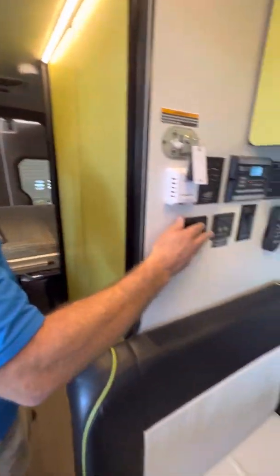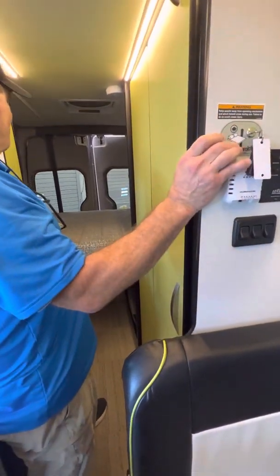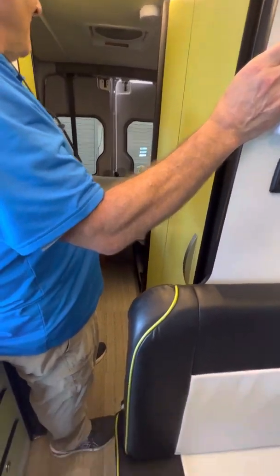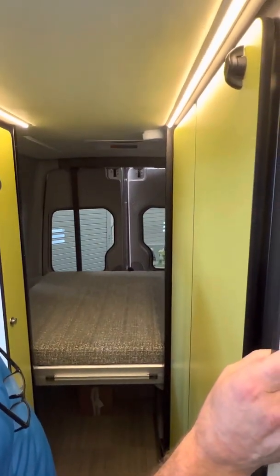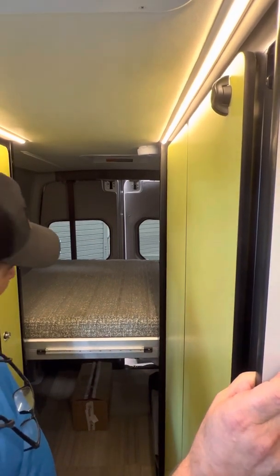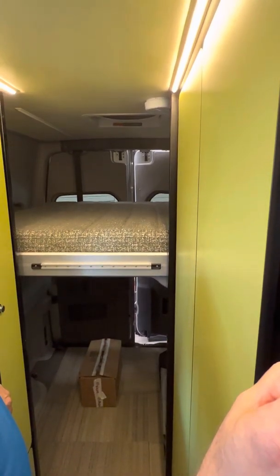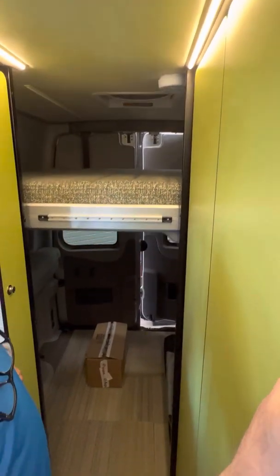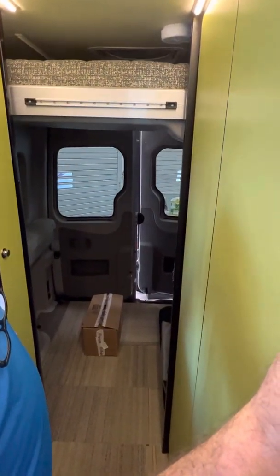Then you have your Winnebago, you have your bed. One of the most popular things. This bed disappears into the ceiling and the whole back becomes a garage. You can have it at different heights, but I don't recommend it because having those belts all the way extended is preferred. But this bed's going to disappear up into the ceiling, and then you got a really large storage area.